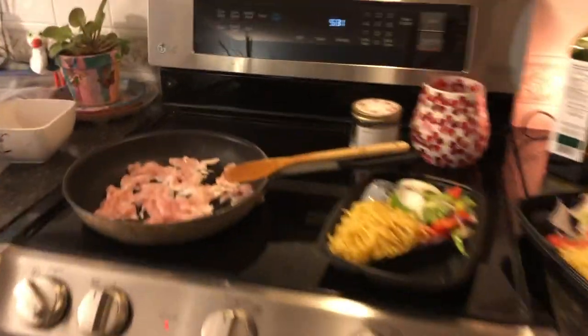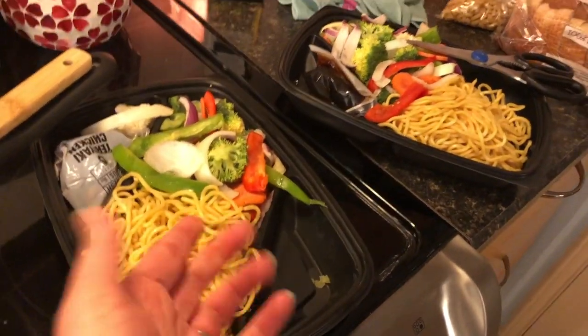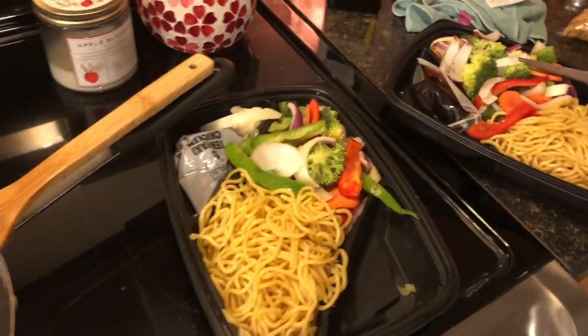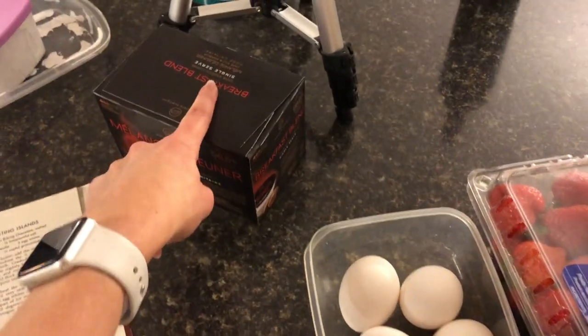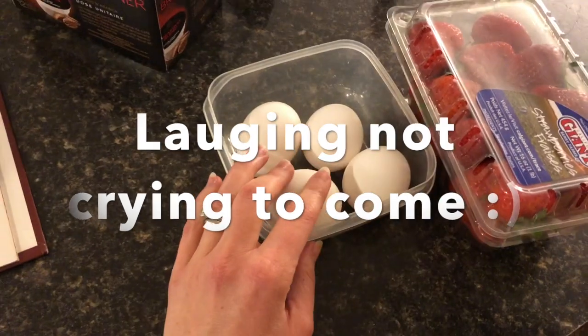I gotta stop procrastinating and off to the store. So I picked up one of these meal kits. I end up using these for preschool. There's three sections. So it's a chicken teriyaki stir fry. So that's happening. Chicken, and eggs and strawberries and coffee and milk, but it's in the fridge, and butter, because I completely didn't have eggs or a recipe. So this has to happen tonight.